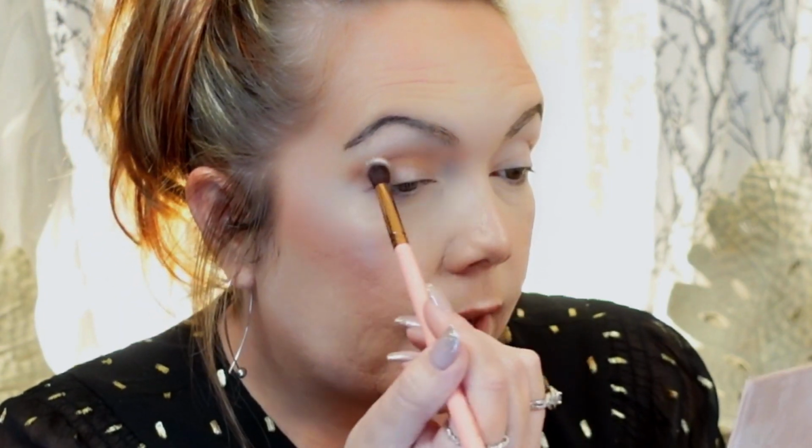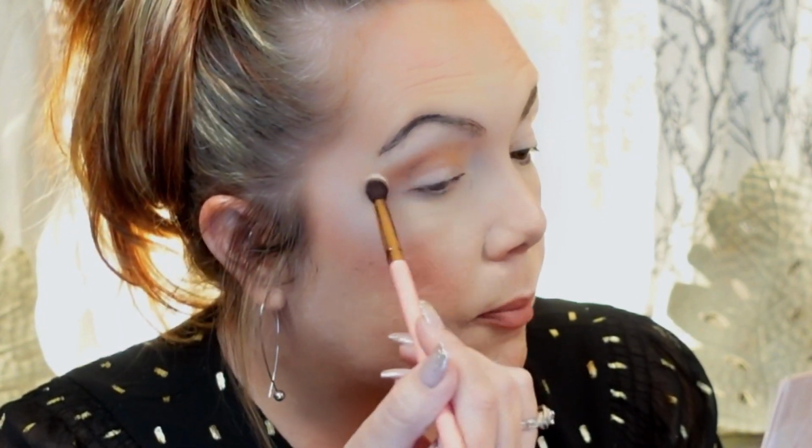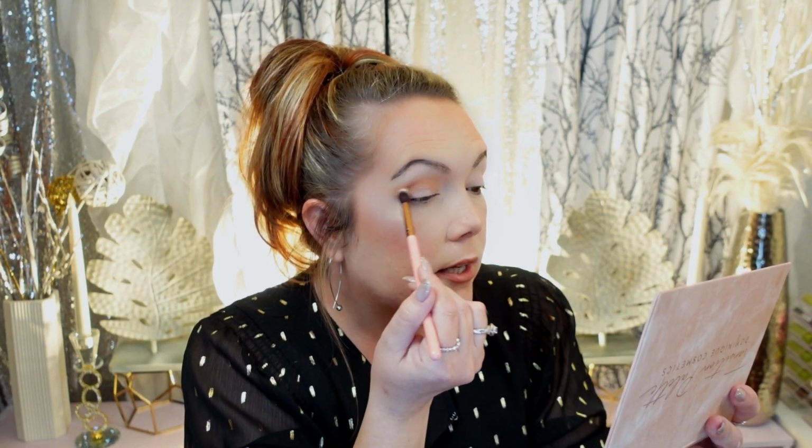But yeah, these colors are quite pretty. And the cool thing about this palette is it can be used for contouring. It's an eye and face palette, which is really innovative, I think.